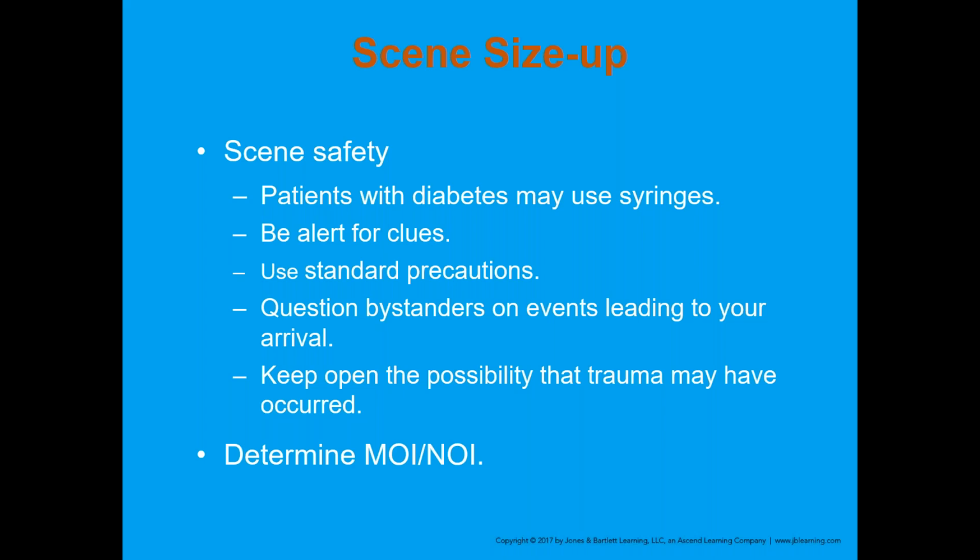Sooner or later, the patient's going to go unresponsive. I speak from experience. I know that there have been times where my blood sugar has been particularly low, and I have just been an outright jerk. It happens, and it's weird. So take care of yourselves. Talk to bystanders, talk to the patient, keep an open mind as to what may or may not be going on here. It may not just be a diabetic emergency.